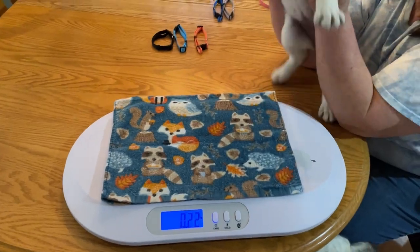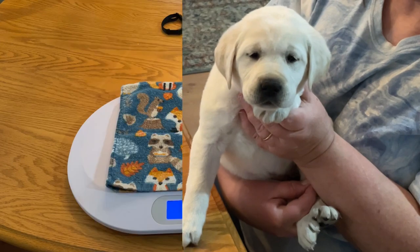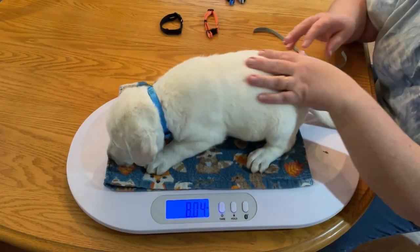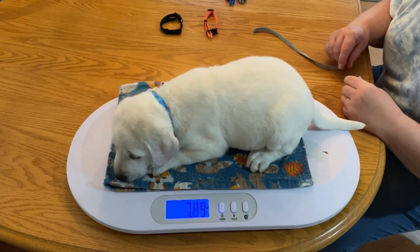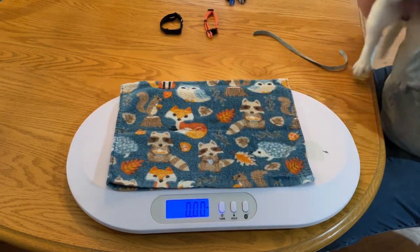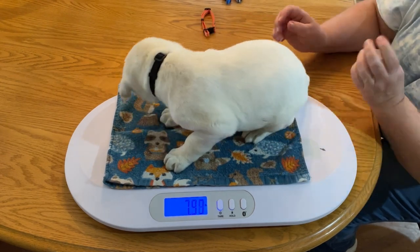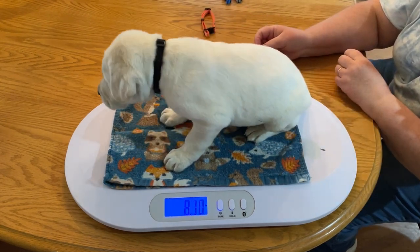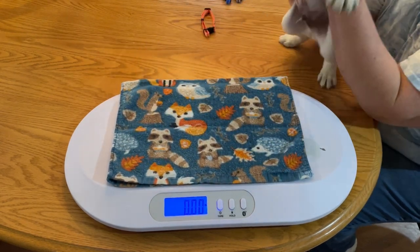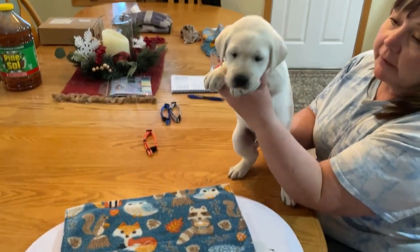It's okay, don't be afraid. You don't have to be afraid. This is Elsa. That's a good girl. £7.9. Hey, she's as big as Crystal. Here comes Frosty. Frosty is £8. Hey, Frosty.